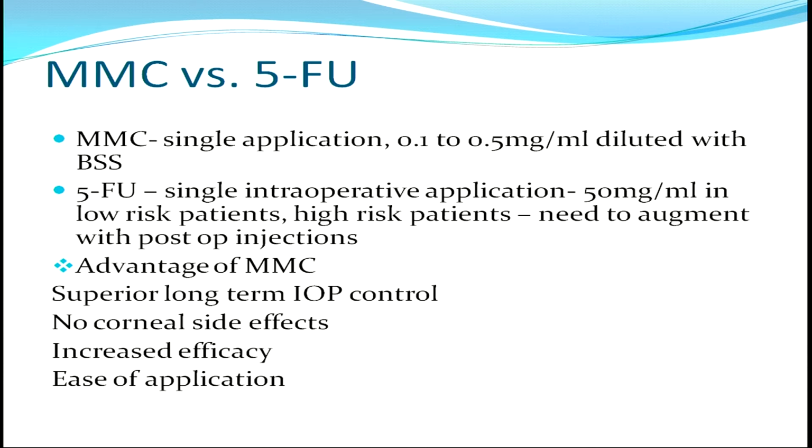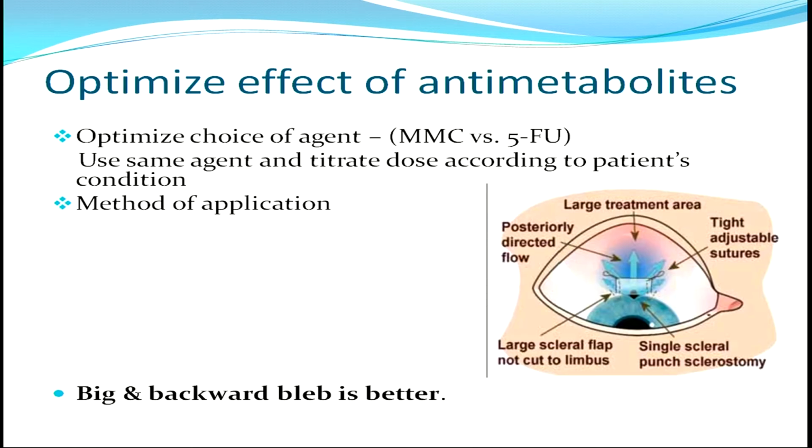Mitomycin is used as a single dose application, 0.1 to 0.5 mg per ml diluted with BSS, and 5-fluorouracil is used as a single intraoperative solution, 50 mg per ml, but it has to be augmented with a post-operative regimen also. The benefits of mitomycin C over 5-fluorouracil are that mitomycin has superior long-term IOP control, no corneal side effects, increased efficacy, and ease of application because we don't need post-operative augmentation.